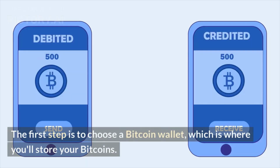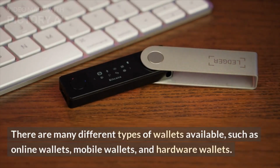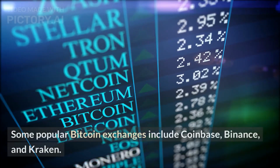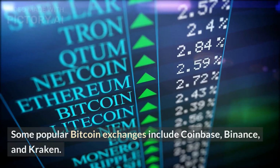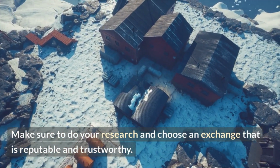Now, let's get into the nitty-gritty of how to invest in Bitcoin. The first step is to choose a Bitcoin wallet, which is where you'll store your Bitcoins. There are many different types of wallets available, such as online wallets, mobile wallets, and hardware wallets. Once you have a wallet, you can then purchase Bitcoins on a Bitcoin exchange. Some popular Bitcoin exchanges include Coinbase, Binance, and Kraken. Make sure to do your research and choose an exchange that is reputable and trustworthy.